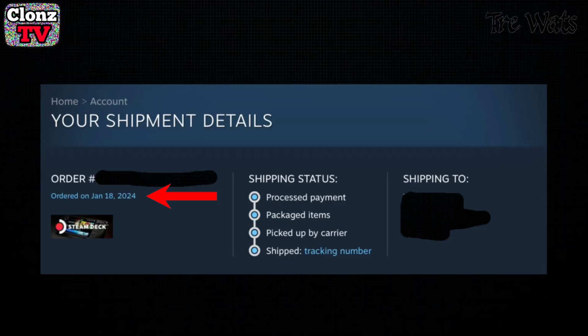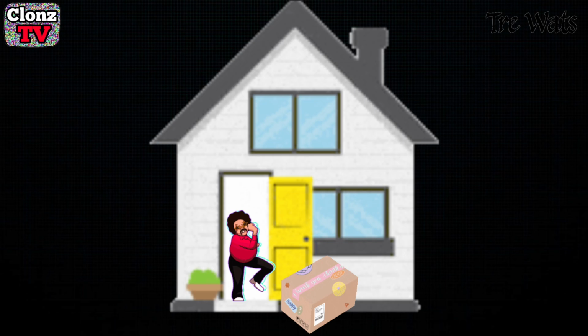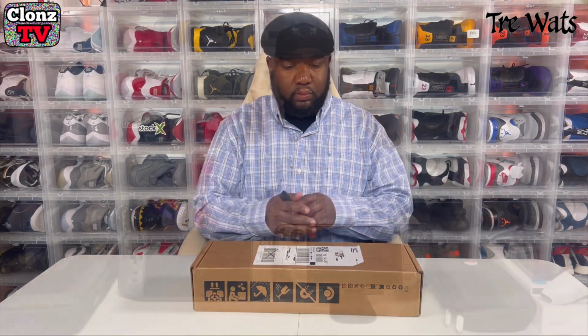I ordered this device from Steam about a week ago. I believe it was on the 17th or 18th, maybe the 18th. I don't know. And it arrived at my doorstep yesterday. When I opened the door and saw the box on the ground, I immediately went upstairs to the studio. I was excited. I said, I have to get this thing open. I have to see what people are talking about when it comes to the Steam Deck.